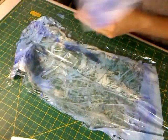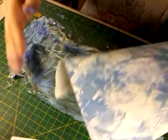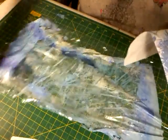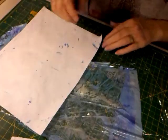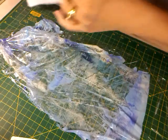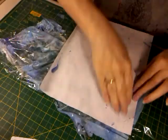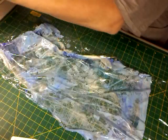I like that one. That one came out really nice. Love the colors in it. There's a spot here on one edge that maybe I could put into here. Pick up a little color for that end. Yeah, that's better. Oh, that's pretty. Oh, that's a pretty one.